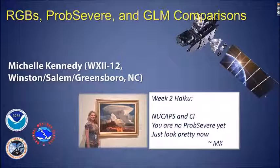So for those of you who love acronyms and maybe some English lit too, I thought you would get a kick out of this. New caps and CI, you are no prob severe yet, just look pretty now. And so that's really referencing that some of these products can be a little messy to begin with and maybe not as smooth as we're used to looking at, certainly for TV purposes, but also for the visual that meteorologists are really looking for.